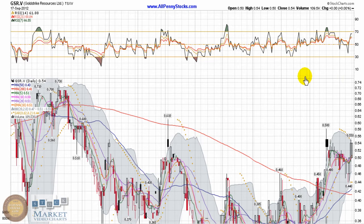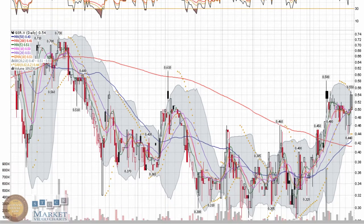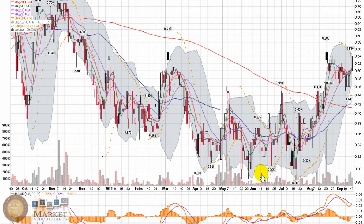Goldstrike trades on the Toronto Venture Exchange on ticker GSR. I scaled this out to a 1-year chart to show 52-week highs. Chart's making a real nice pattern, basically a triple bottom through here. Solid support level being held, and it finally made a strong move off of it.